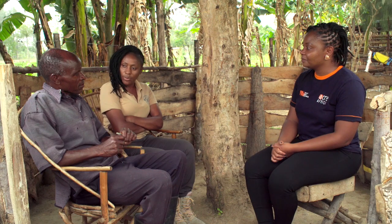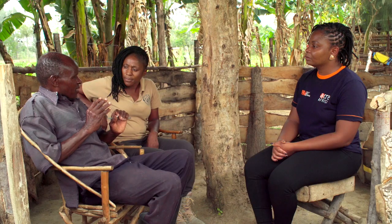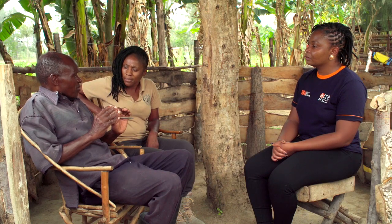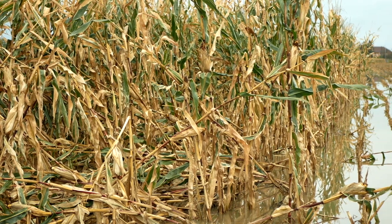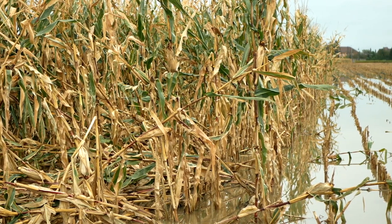Julius, why do you think people should take insurance? The benefit I got, that amount, it helped me to take up the next season and buy the seedlings. So how the compensation happens is that when a farmer is affected by a risk, then we are able to monitor and see the percentage of loss, and then we are able to compensate them within that percentage.